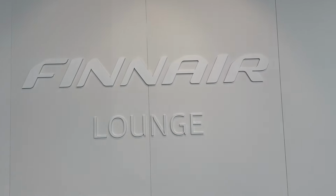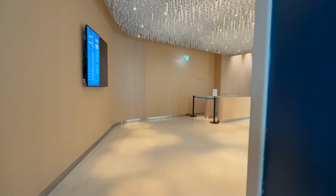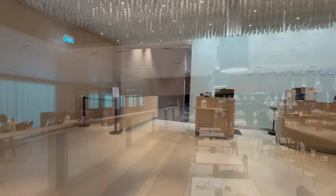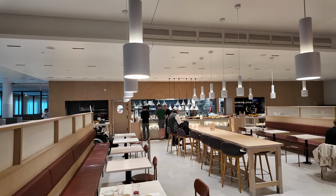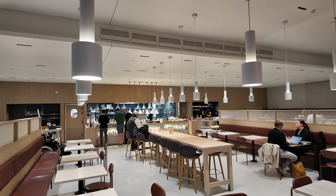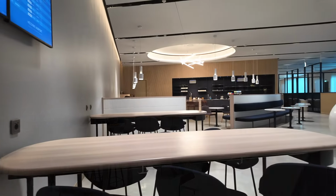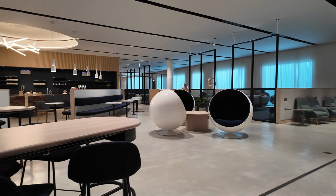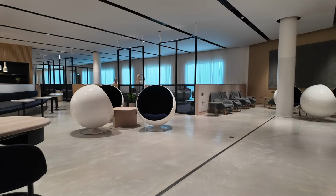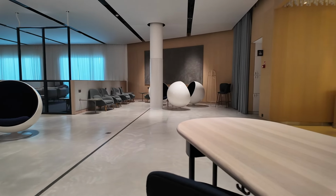After a quick and easy check-in process, we headed straight to the Finnair Business Lounge in the non-Schengen area of Helsinki Airport. The space feels more like a boutique hotel than an airport lounge. It's calm, beautifully designed, and every detail is thoughtful, from the soft lighting to the modern Scandinavian furniture. You've got curved seating pods for privacy, solo corners for quiet time, and long tables if you need to get some work done. It's all very well laid out.